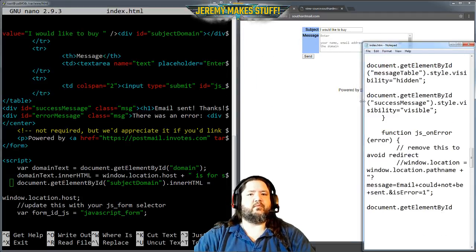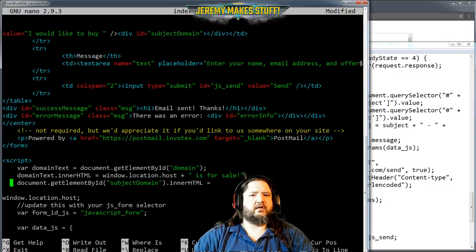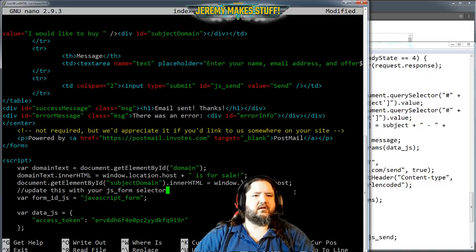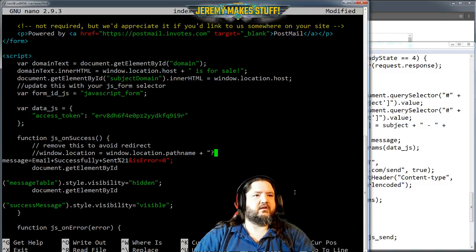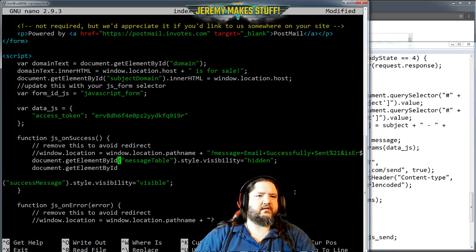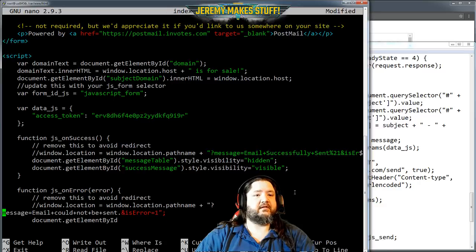Let me make this wider. Oops, wrong one. So now it's actually a closed string. So that's good. There may be some other issues here. Let me just scroll down through and check it out. Oh, yeah. Oh, that was there. Oh, man. All kinds of problems here. Yeah, encoding matters.